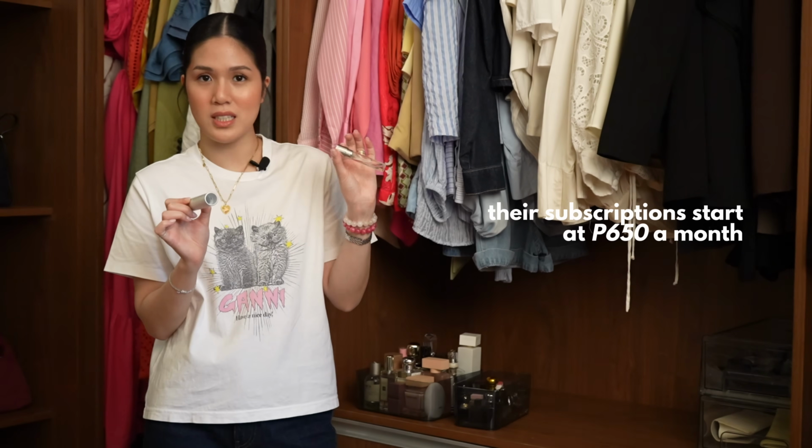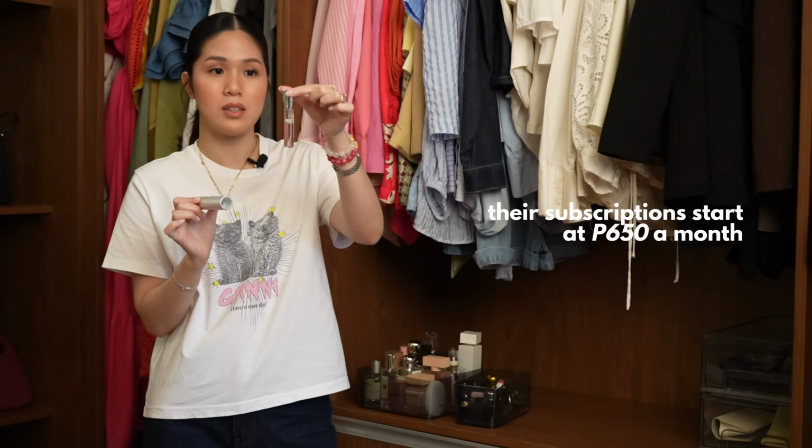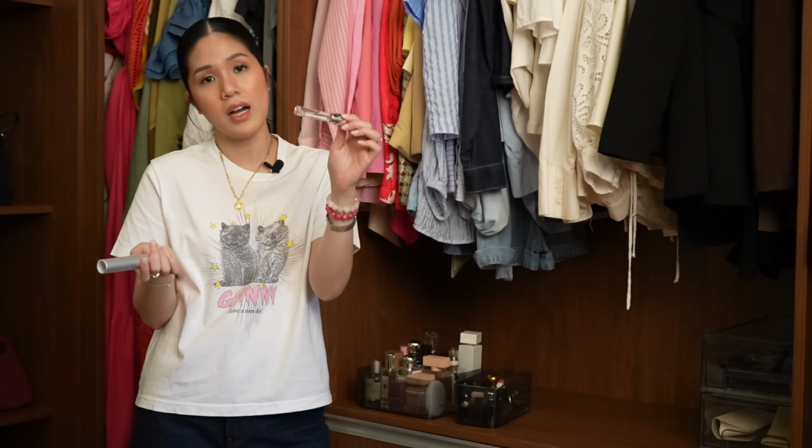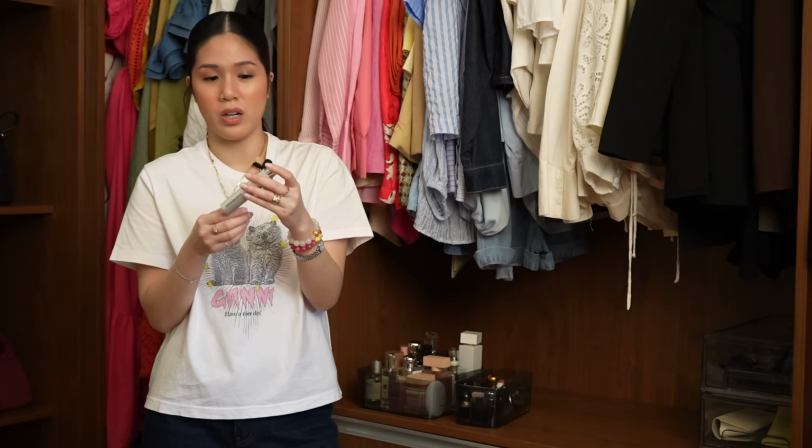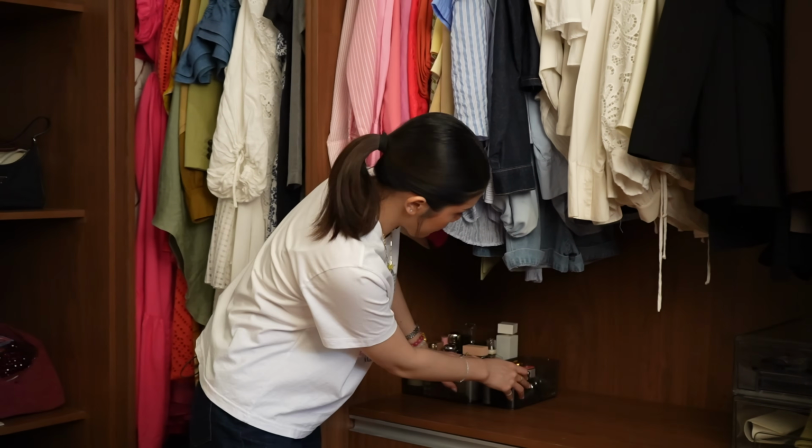So for like starting $6.50 a month, you can get a pretty good tube. This isn't even an ad, pero parang I find it to be such like a cool concept. And it's not like, you know, a decant like this. Like it's actually a full size, I think 120 sprays though, which is enough for 1 month or more honestly for me. So that is my perfume section.